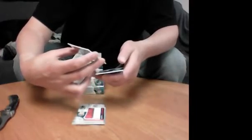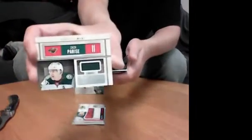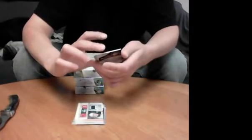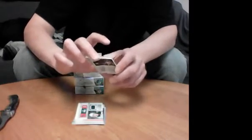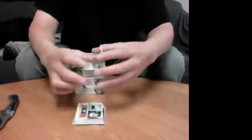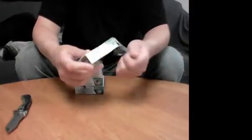Going to Minnesota, the Locker Essentials jersey, Zach Parise. And for Columbus, 370 out of 599, gold rookie jersey, Emil Bemstrom. These last few boxes better have some serious heat in them, because it's been kind of disappointing so far, guys. I'm not going to lie.